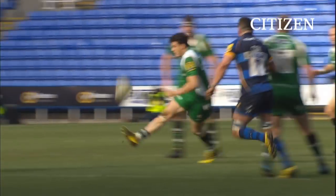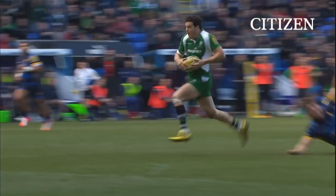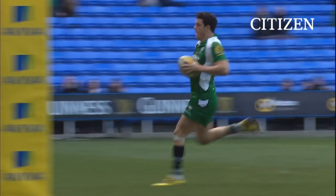London Irish get the first score. The first bit of truly broken play in the match. And it's just that something special from Ciaran Hearn.